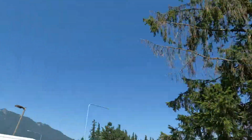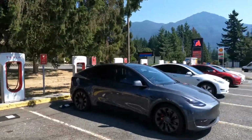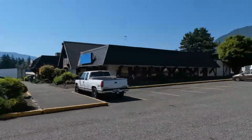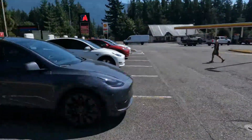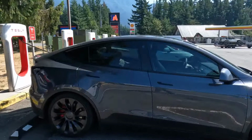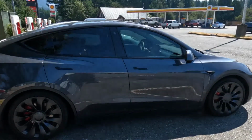Well, here we are back in North Bend. We had to stop, but I just want to remind everybody, great version 3 supercharger here, 8 stall, gas station, Popeyes, some more stuff up there. So we're just topping up here, about 5 more minutes, and then we've got 110 miles home. When we get there, I'll wrap this up, and just thank you so much for joining us.